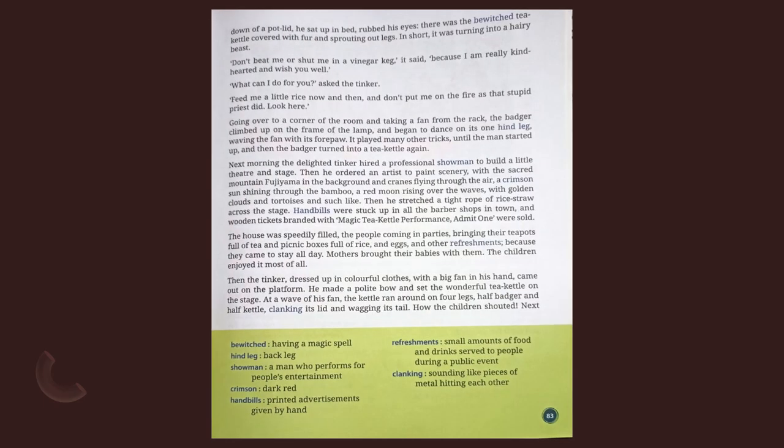About midnight, hearing a strange noise like the flapping up and down of a pot lid, he sat up in bed, rubbed his eyes. There was the bewitched tea kettle covered with fur and sprouting out legs. In short, it was turning into a hairy beast.